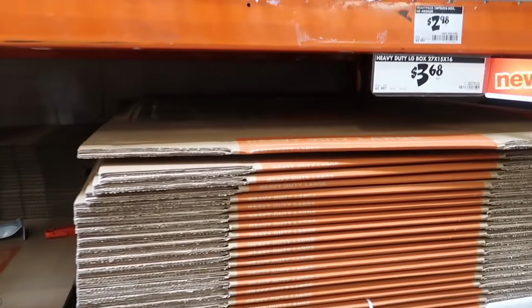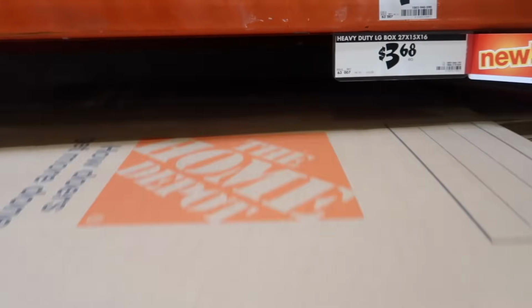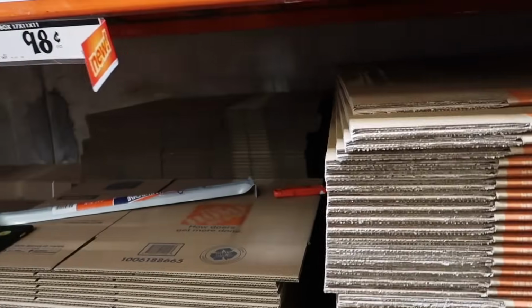Oh, these are the large boxes. Heavy duty, large.